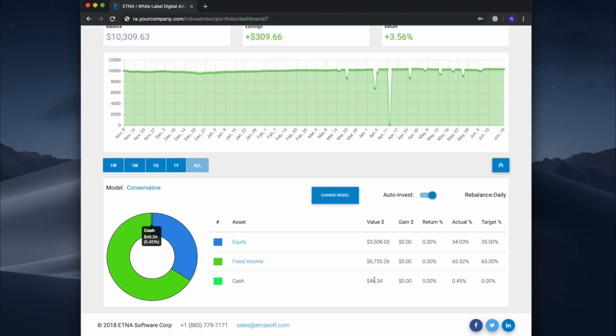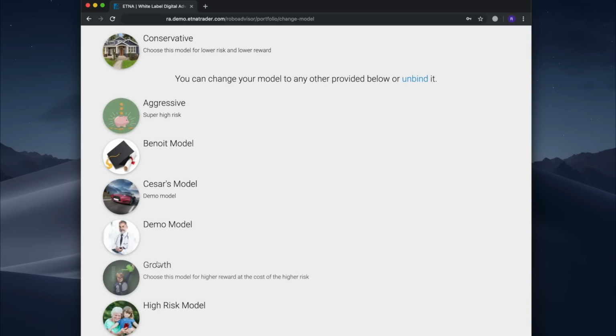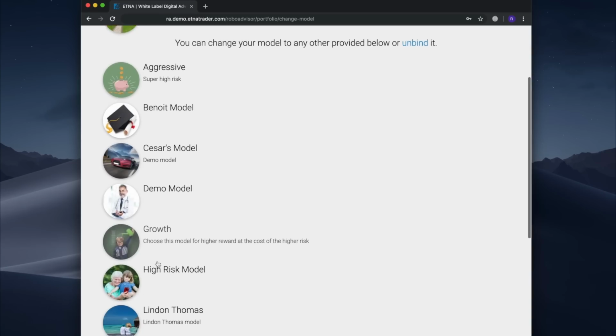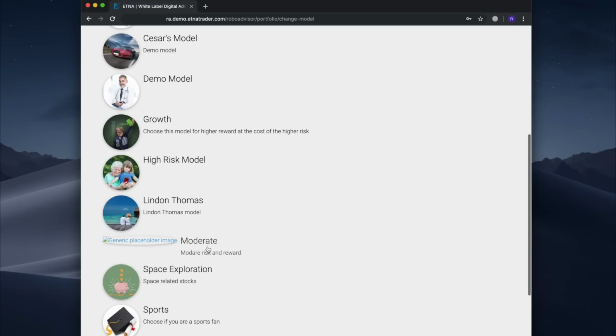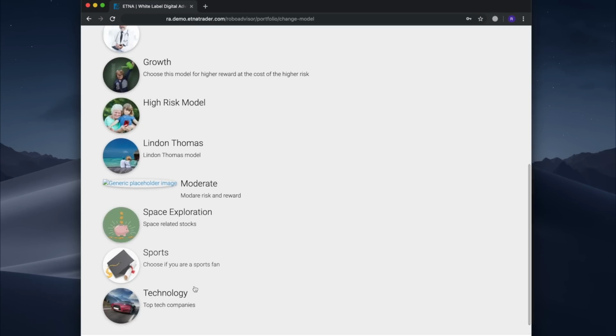Alright, so let's explore different investment models. So if your users want to change their model, they can click Change Model. And here they can select among the predefined investment models. So you have conservative, aggressive, you have various growth-oriented portfolios, high-risk models, moderate risk. You could also have portfolios with a special theme, so you can have space exploration, sports, technology.